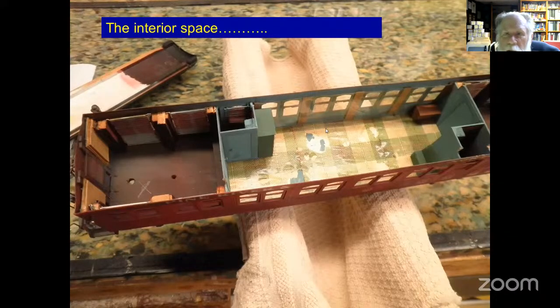This is what's left of the interior. Pretty heinous. But we'll dress this up. We'll improve this a lot.